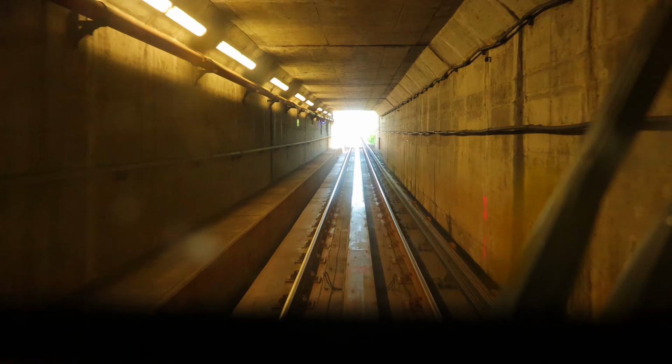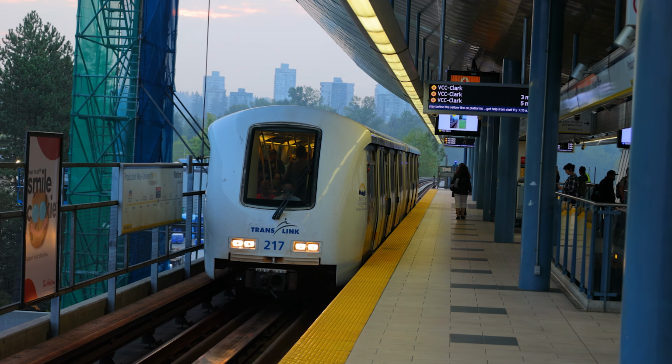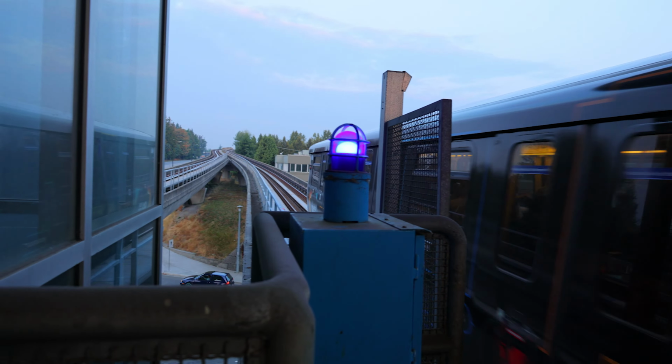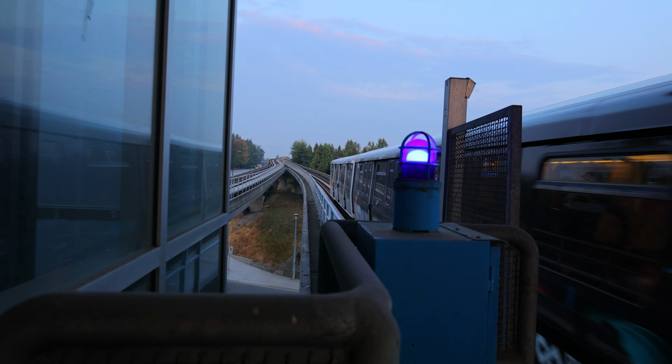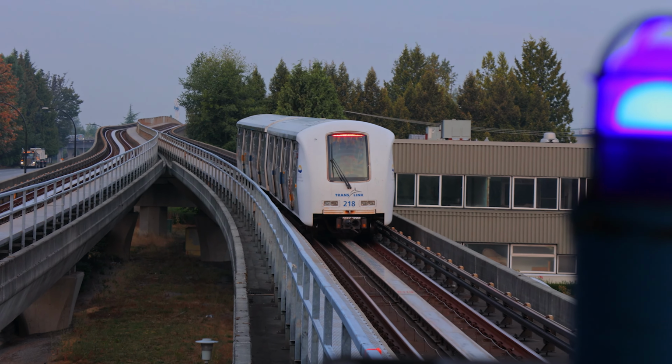Holy shit! I'm surprised that no one lost their hearing or went deaf because of the screaming Mark II trains. But seriously, not even the diesel engines on the much bigger West Coast Express locos are like this. I can hear these traction motors from kilometers away, these trains are so loud.